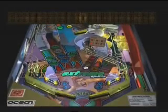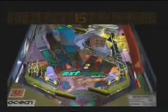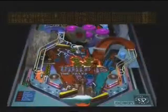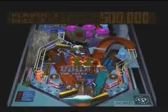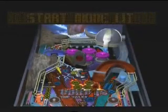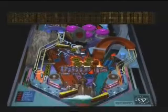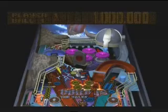Right, on to the final table, which is Vikings, which happens to be one of my favourite pinball tables ever. Right then, this is Vikings, the final table in the True Pinball game, I guess. This is a more basic table, but it's also quite clunky, if that makes any sense. But it still doesn't stop me from loving it.